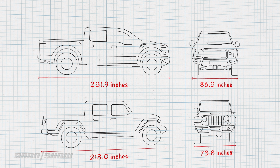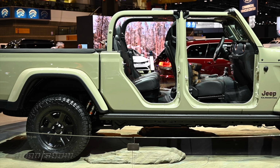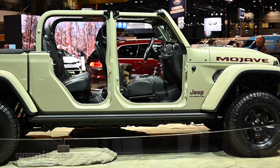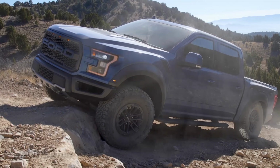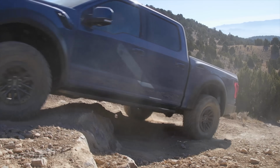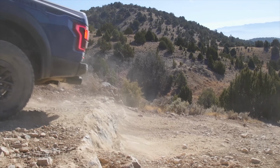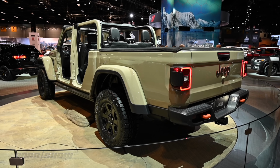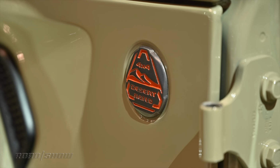Alright, so looking at all those numbers, the Gladiator Mojave is certainly the fastest solid axle truck you can get for high-speed desert adventure, but the Raptor with its more powerful engine and independent front suspension is going to get you there quicker. However, if you know you're going to be out there in the rocks and the dirt, well, the Mojave is probably going to be your jam.